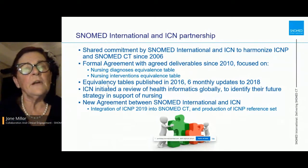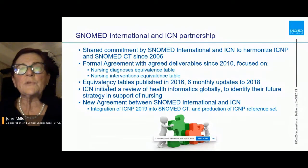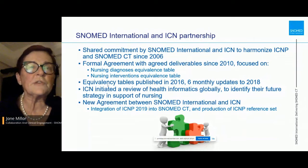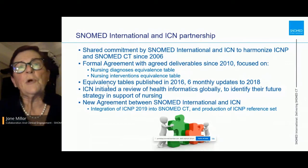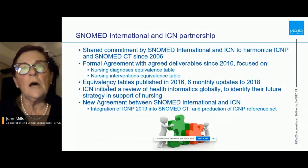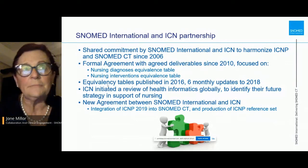Then ICN themselves initiated a review of health informatics globally to identify how they wanted to go forward to their future strategy with regard to supporting nursing in the future. And this led to a new agreement between SNOMED International and ICN. And the key thing here was to integrate ICNP 2019, which is the latest version, into SNOMED CT, and for SNOMED International to produce the ICNP reference set.